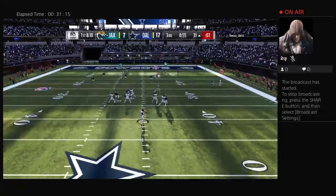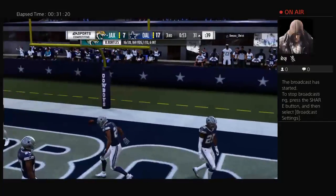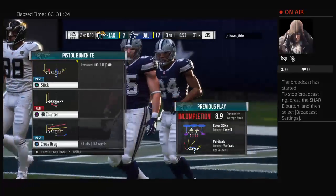Bortles now on 1st down. He's going to fire one deep over the middle. That's going to be knocked away and incomplete. Chidobe Awuzie there to make the play in coverage.